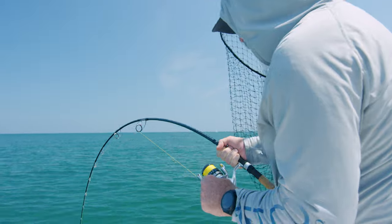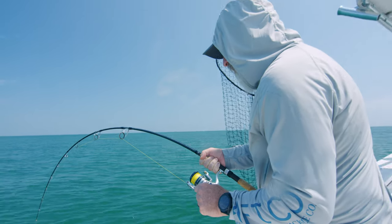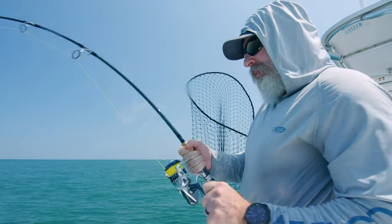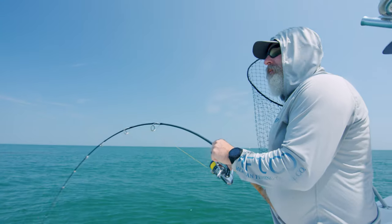That there goes to work. That ain't no speckled trout. No, she ain't. Gotta break the Sargasso.